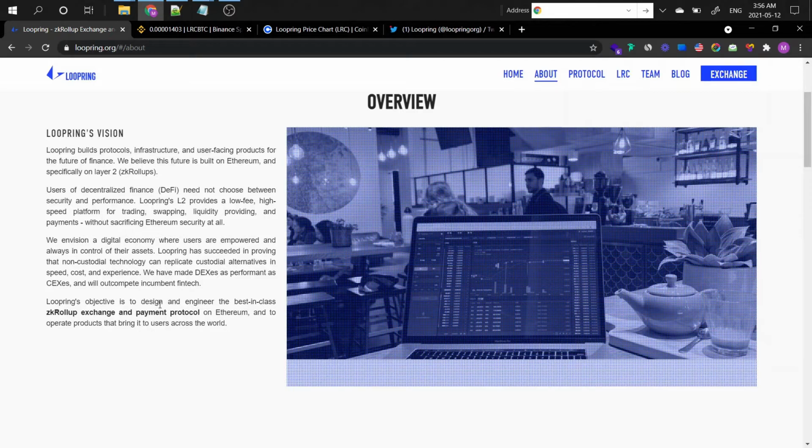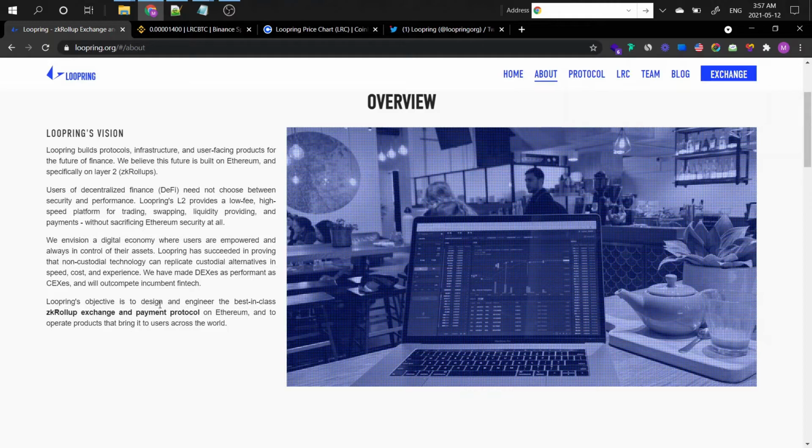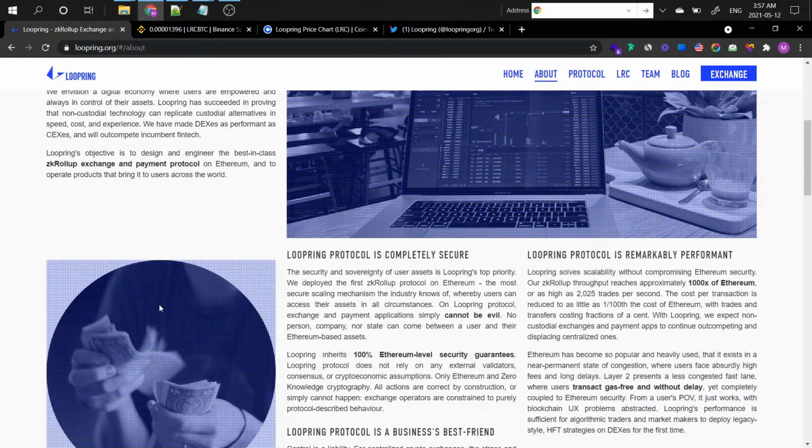We envision a digital economy where users are empowered and always in control of their assets. Loopring has succeeded in providing that non-custodial technology can replicate custodial alternatives in speed, cost, and experience. We have made DEXs as performant as CEXs and will outcompete incumbent fintech. So Loopring's objective is to design and engineer the best-in-class ZK rollup exchange and payments protocol on Ethereum and to operate products that bring it to users across the world.